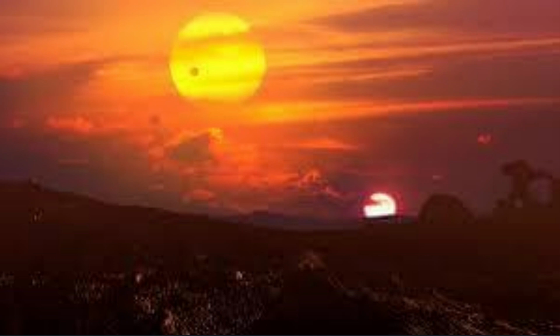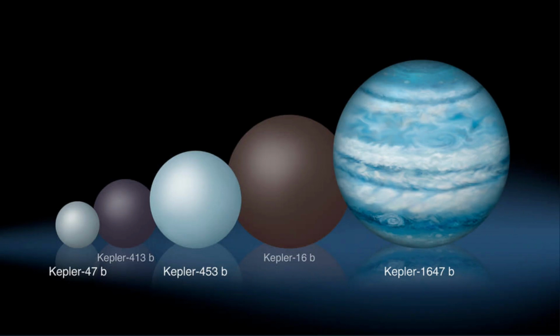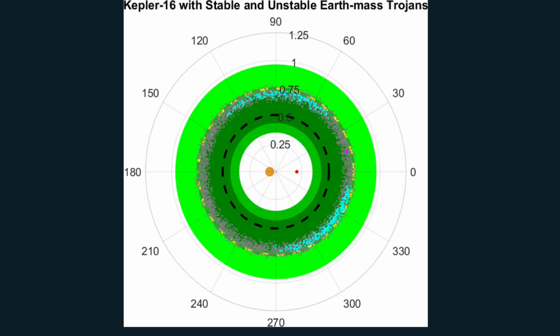Kepler 16b is a gas giant planet, similar to Jupiter in our solar system. It has a diameter about half that of Jupiter, and it is about the same mass. Because it orbits around two stars, the temperature on Kepler 16b is quite different from that on planets that orbit around a single star.